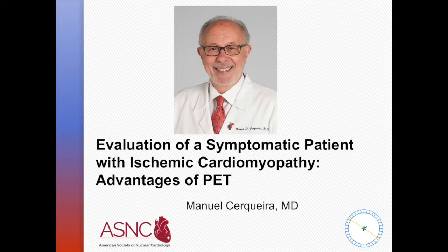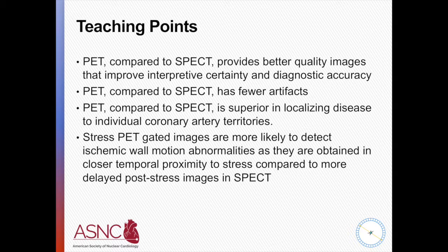Do you want to go over them? We've identified many of them. Yeah, I think we can summarize by saying that PET is a study that provides a higher diagnostic accuracy with improved certainty in terms of interpretation of the results when compared to SPECT. And this is a result of improved spatial resolution, decreased amount of artifacts, the ability of a more consistent attenuation correction, and shorter image acquisition times from stress to acquisition.